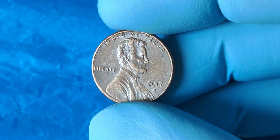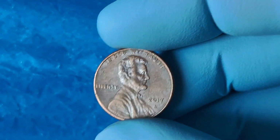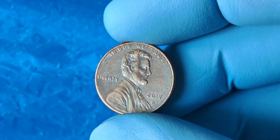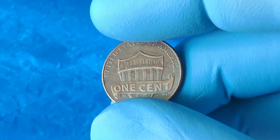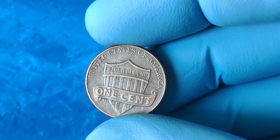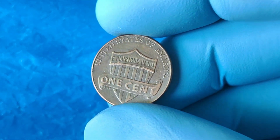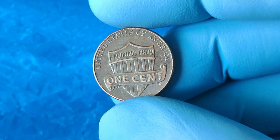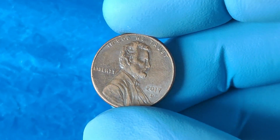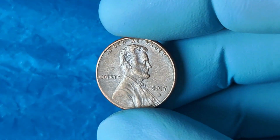Another key aspect is errors and varieties. Some 2017 D pennies have been discovered with rare mint errors such as doubled dies, off-center strikes, and die cracks. These errors occur during the minting process and make a coin unique, which drives up its value. A well-known doubled die error on a 2017 D penny could sell for thousands of dollars, while extreme off-center strikes or retained die breaks can be worth even more.